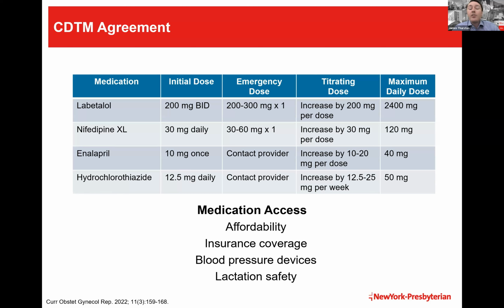We are at every visit educating on blood pressure management, so they're educated on how to use the blood pressure cuff inpatient, but we're also assisting and educating on this outpatient as well. And then we're also assessing for lactation safety. So many patients have lactation safety concerns, and we have a dedicated breastfeeding warm line that we're able to refer patients to and catch if they are experiencing these things.